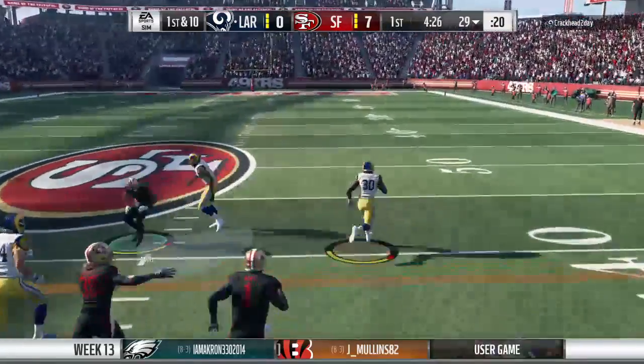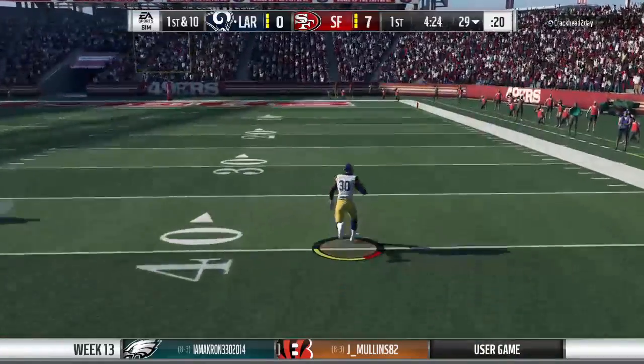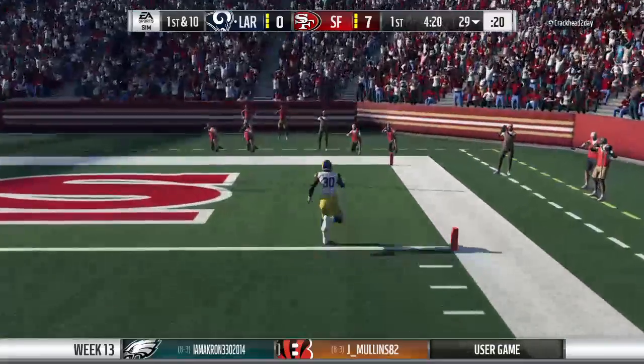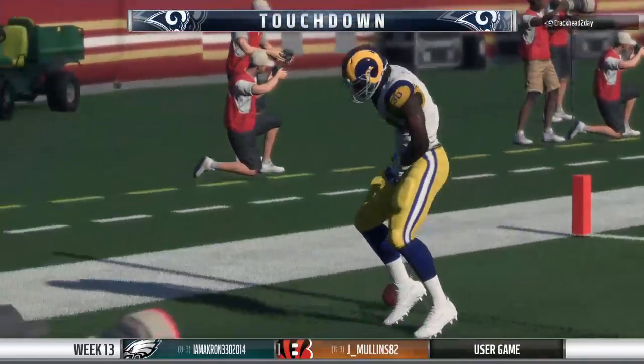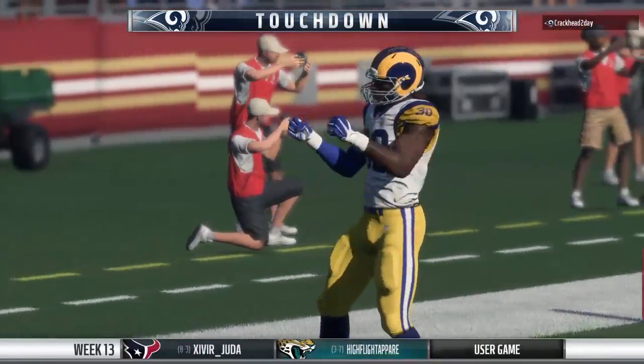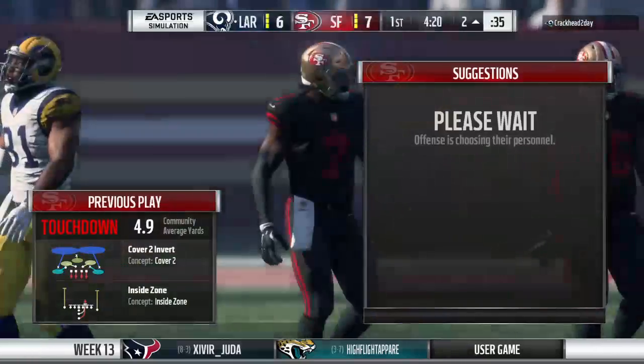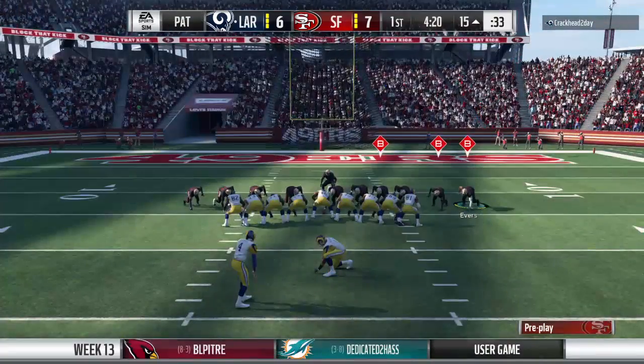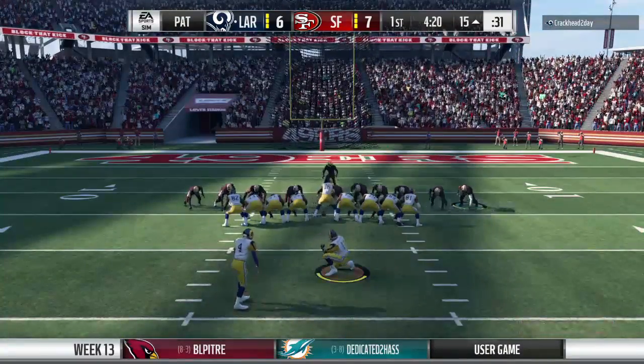Now the first carry here for Todd Gurley. Todd Gurley, wave goodbye. Touchdown, L.A. Todd Gurley with touchdown number 12 on the year. And the Rams are an extra point away from tying up this football game.